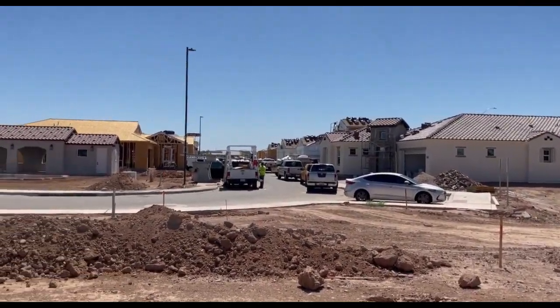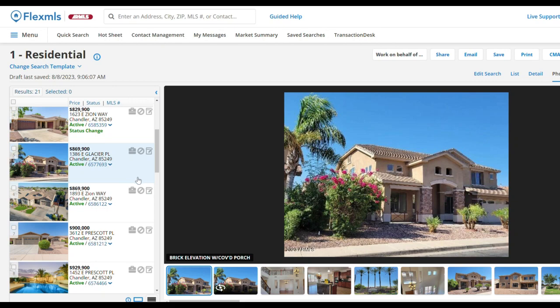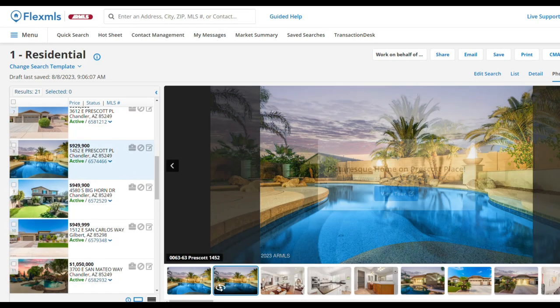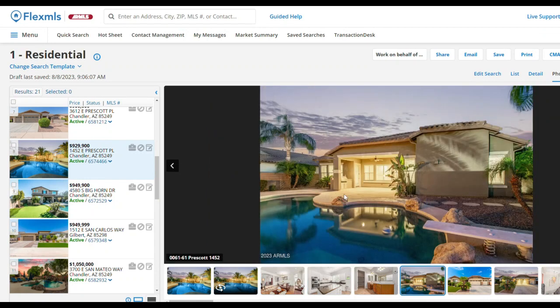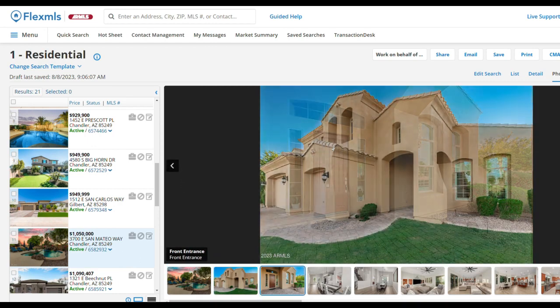And I do want to make a note, this area, or this zip code in particular, is actually the most expensive zip code in Chandler. The median sales price is $665,000. Most of the neighborhoods in this area are gated communities. You will see larger homes, slightly larger lots, and a lot of beautifully manicured backyards. But this does come with a cost. So a lot of the homes you'll see closer to that $900,000 range, and then proceed to go up from there.